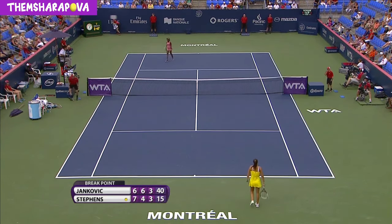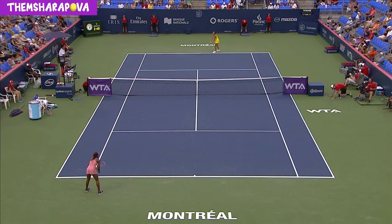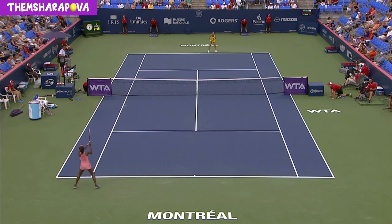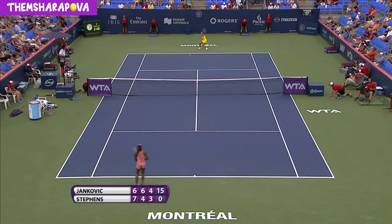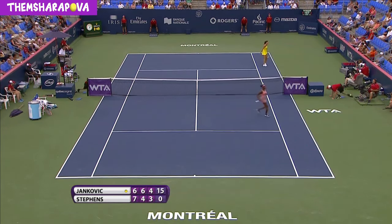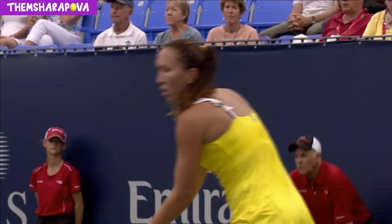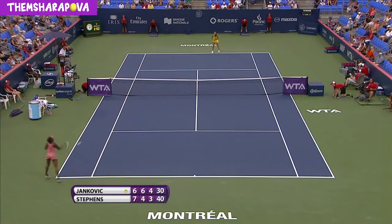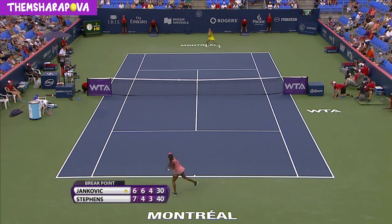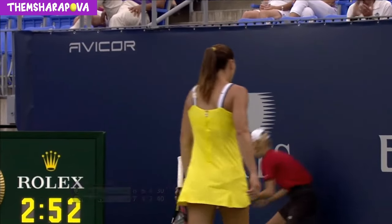Missed it, and missed it by a margin. Jankovic breaks straight back again to once more edge ahead in this final set. Oh, the gap was there. She spotted it, just couldn't quite find it. Stephens breaks again, we're all square once more.